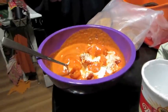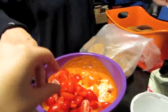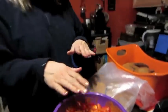So once you get that mixed up, which I'm not going to do right now because that's going to be boring, I'm going to put in 1 pint of grape tomatoes that I've sliced in half. Maddie loves those because they give a lot of flavor. They're really tasty. So I'm going to get all of that mixed up, and then I'm going to take half of this and spread it over the first layer of eggplant. I'm going to put the other remaining eggplant on top, and then put the other half on top of that, and then I'll show you what I'm going to do.